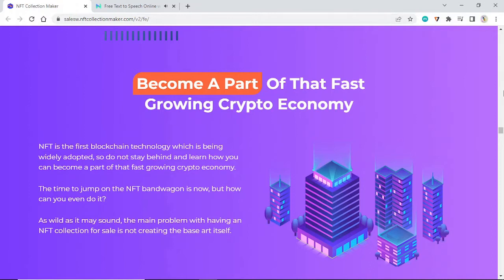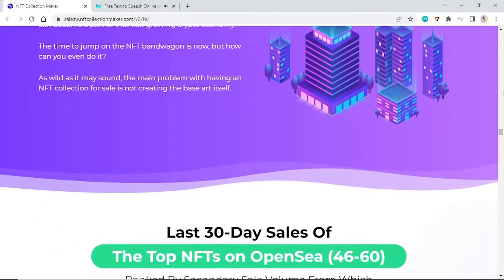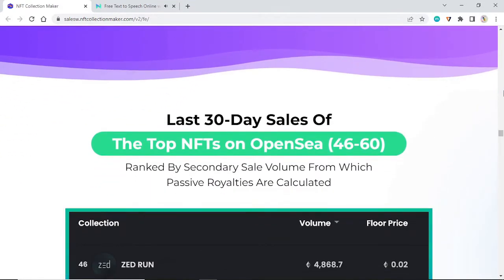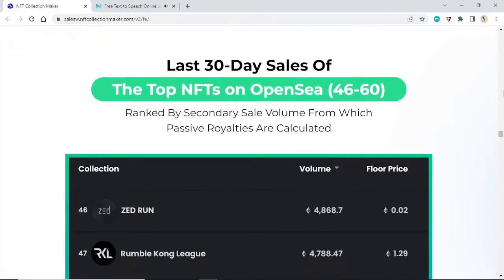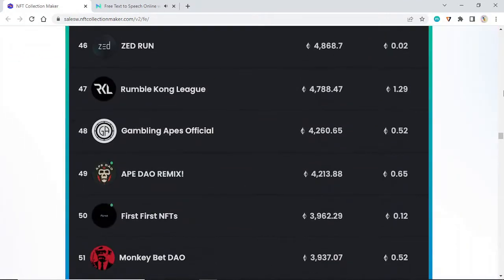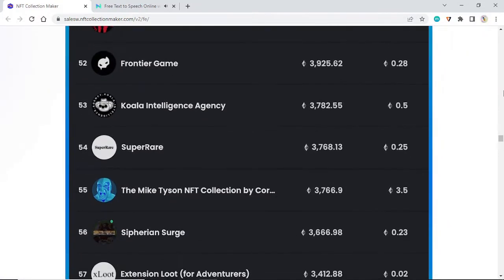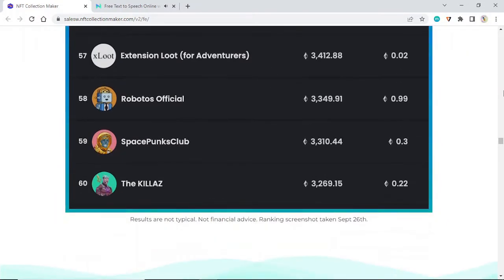As wild as it may sound, the main problem with having an NFT collection for sale is not creating the base art itself. Last 30 days sales of the top NFTs on OpenSea, ranked by secondary sale volume from which passive royalties are calculated. Results are not typical. Not financial advice. Ranking screenshot taken September 26.